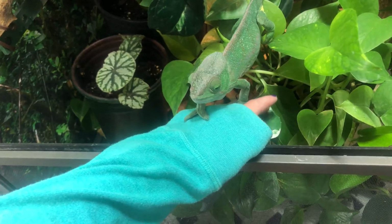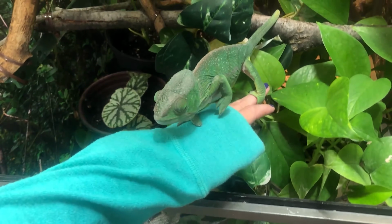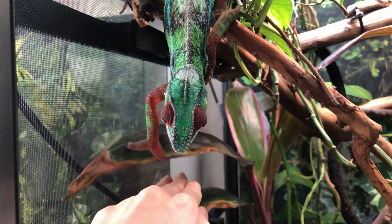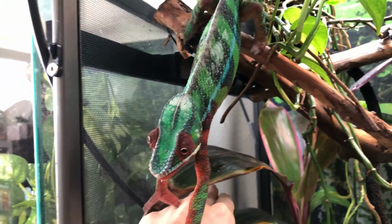The fourth and final sign of an unhappy chameleon that I want to talk about is that they want to come out of their enclosure all the time. You could have a chameleon that's inherently friendly or not very fearful and is just eager and wanting to come out. That could be great, wonderful, love it. Or there could be something wrong with their enclosure that's causing them to want to come out all of the time. So let's talk about some of those things.